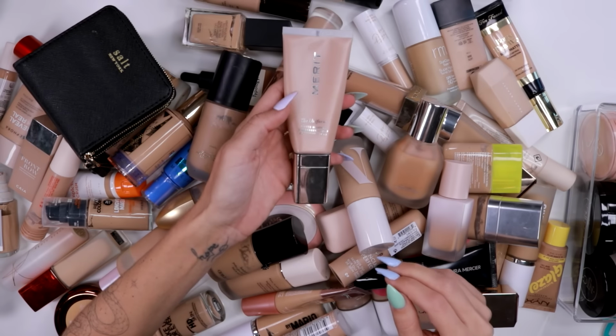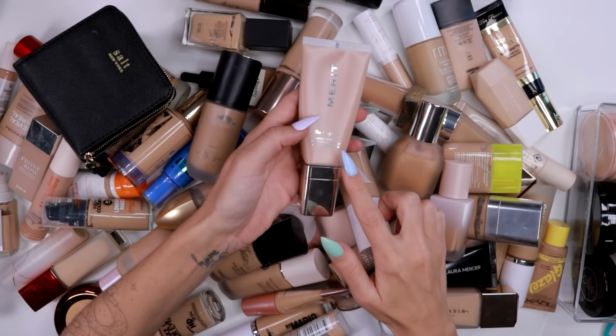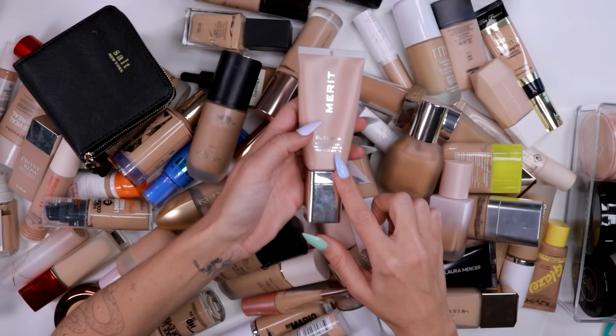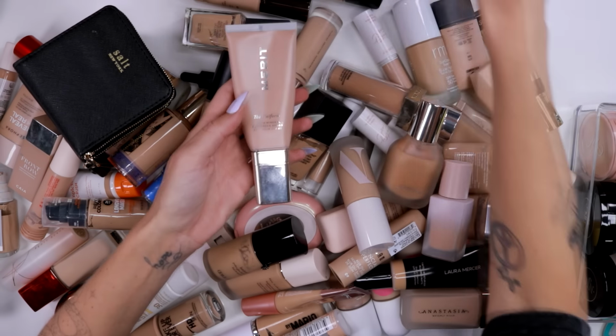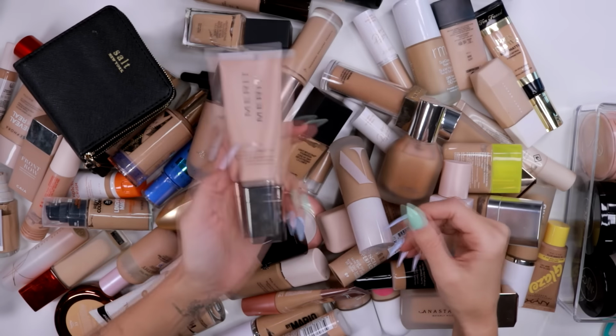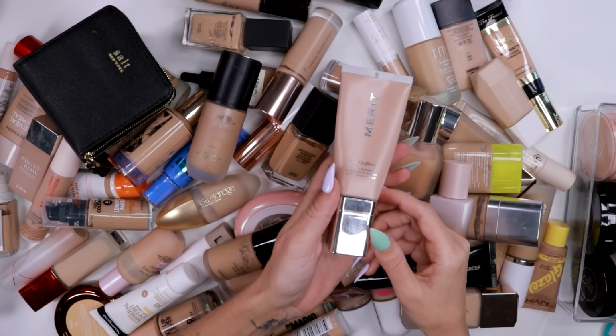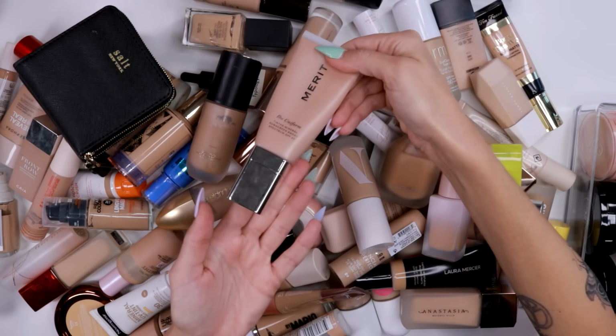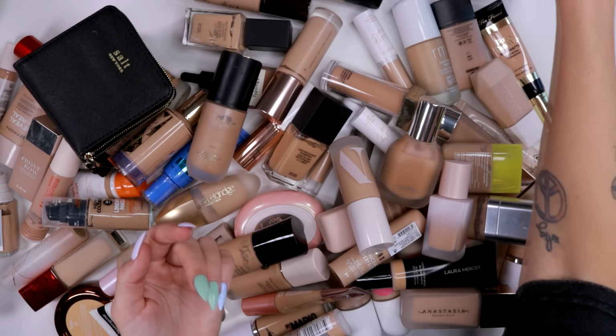Same with this one. I've been traveling with the Merit, the Uniform. This is also a tinted mineral sunscreen, broad spectrum. This one, very sheer coverage. You can use whatever tool you want. You get just a little bit of extra SPF on your skin. It is just 2 beautiful foundations. And I've been traveling with this one a lot this year, and I can definitely see myself traveling with the other one too.